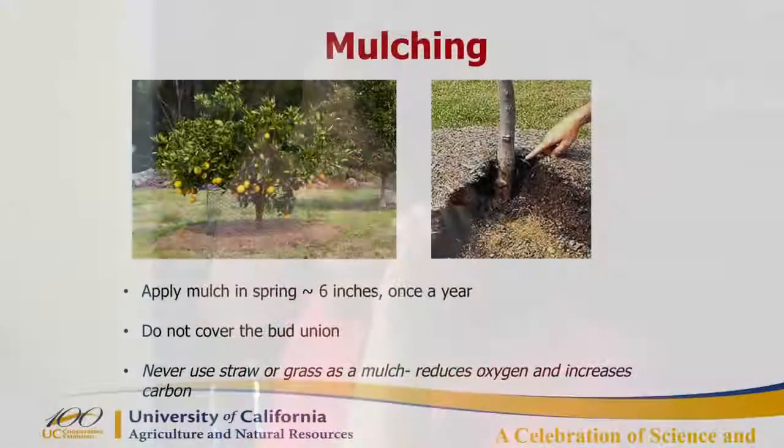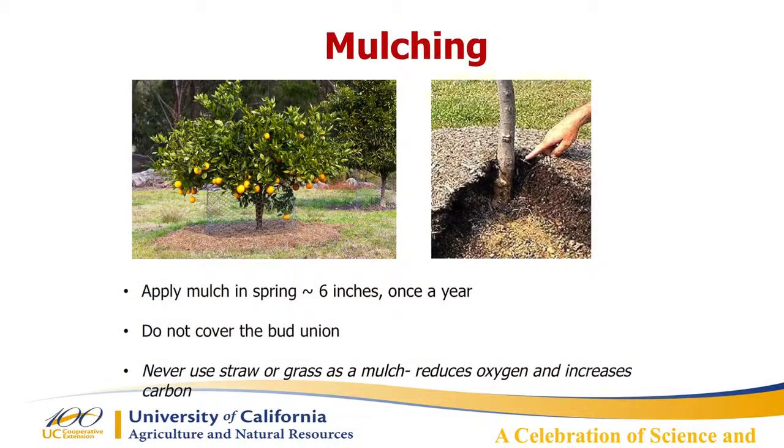Okay, mulching. Mulching can usually be applied during the spring. It's actually something you might want to consider. Usually apply about half a foot, and you want to apply it once a year. Make sure you do not cover the bud union. You guys all know what the bud union is.